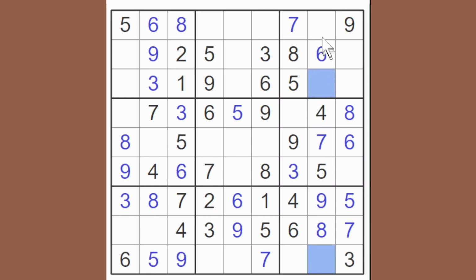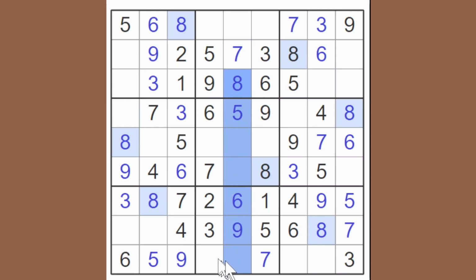1, 2, and a 3, though, for these 3 squares. We got a 3 blocking here and a 3 blocking here. So this is not a 3 either. This is a 3. 1, 2, and 4, unsurprisingly, in these 3 squares, making these an 8, which can't go here, and a 7. And this 8 now finally resolves these 2 squares. This must be the 4 now, and this must be the 8.